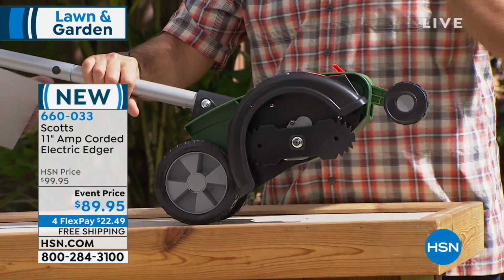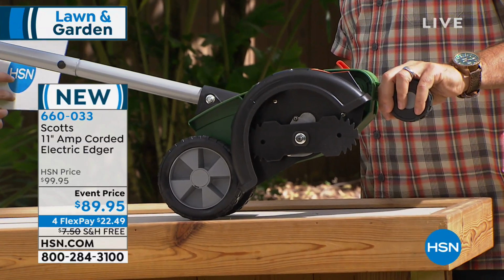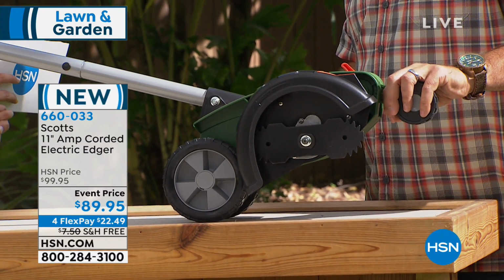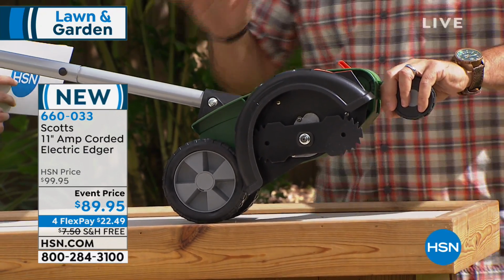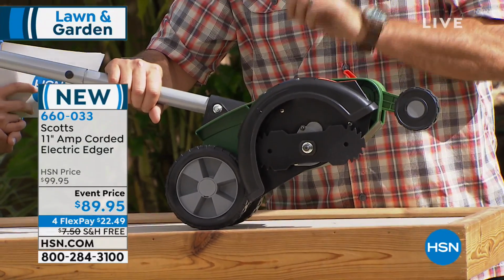And a lot of people ask, why in the world do I need an edger? Well, I always tell them, if you went to the barber and got a haircut, and they just did the top but didn't do your sideburns, that's what your lawn is like if you mow the lawn and don't edge it. It's not finished, it still looks shaggy. This is going to help you with that.